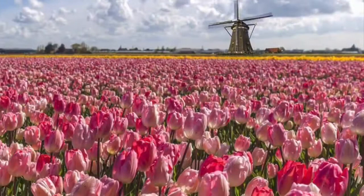Have you ever heard the expression, April showers bring May flowers? Well, we've had a few April showers. Unfortunately, we don't get May flowers that look like this. Since we can't go see these, I thought I would bring them to you. These are the tulip fields in Holland, and someday I hope to go visit those for real.